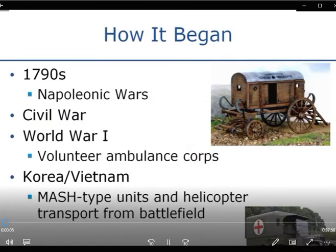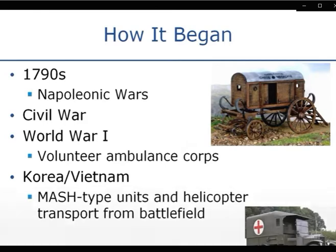Okay, well, how it all began. In the 1790s, during the Napoleonic Wars, Jean-Luc Leray, Napoleon's battlefield surgeon, developed these flying ambulances, is what they called them. They essentially were horse-drawn wooden boxes where they could slide some people on stretchers into the back and take them from the battlefield to the hospital, as it was.